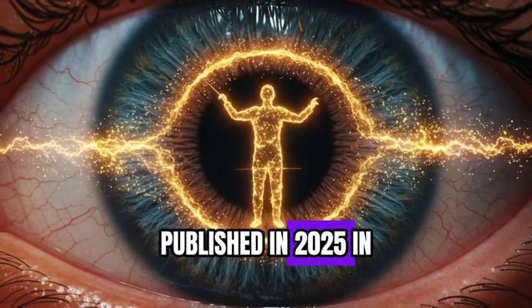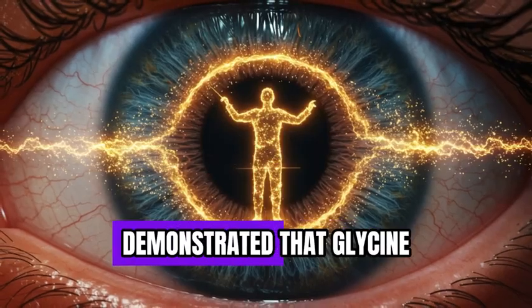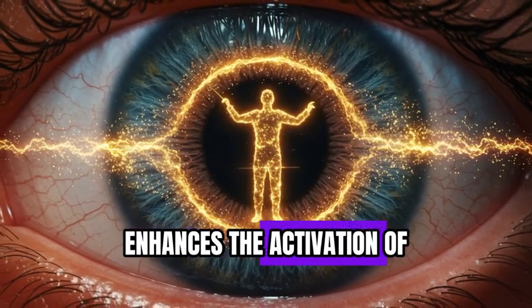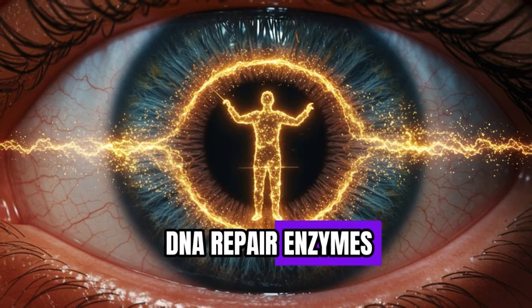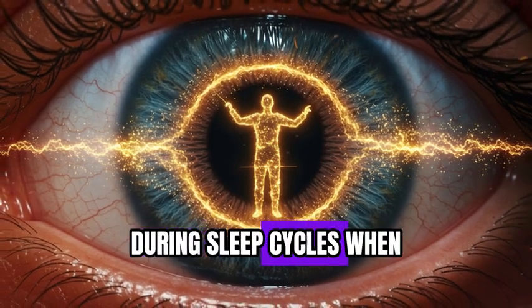Research published in 2025 in the Journal of Cellular Ophthalmic Metabolism demonstrated that glycine enhances the activation of DNA repair enzymes and supports the renewal of photoreceptor membranes during sleep cycles.